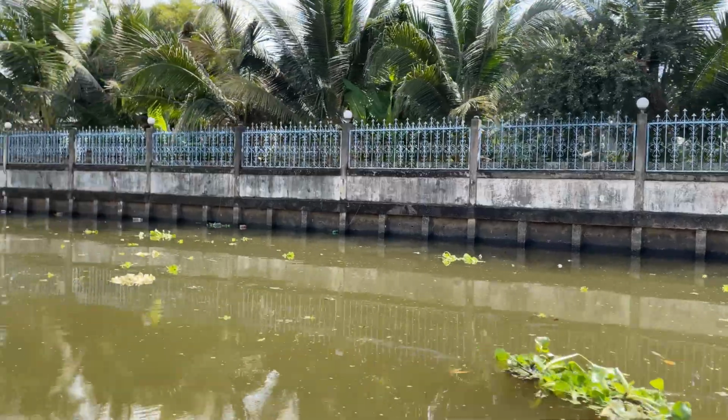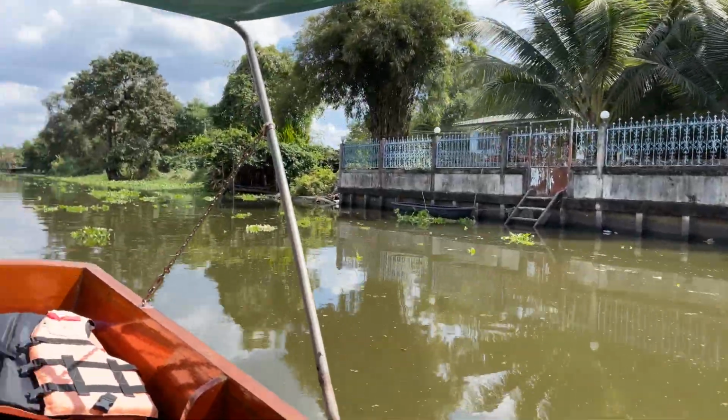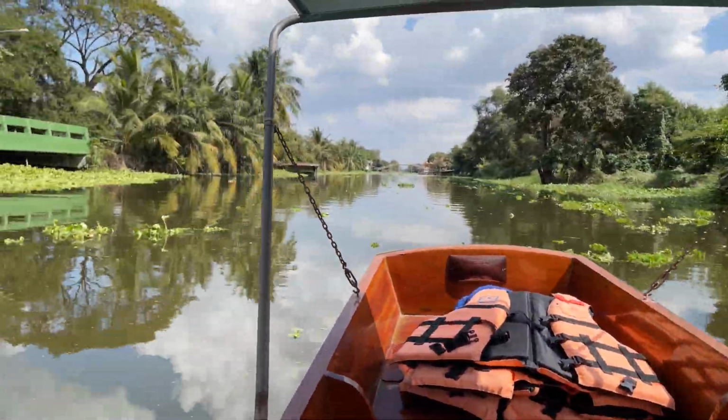Alright, so our fourth stop will be an Orchid Farm. That should be nice. I like the orchids here.